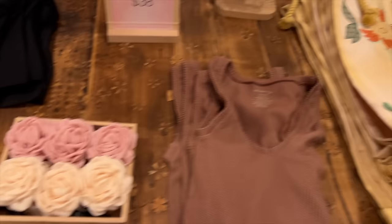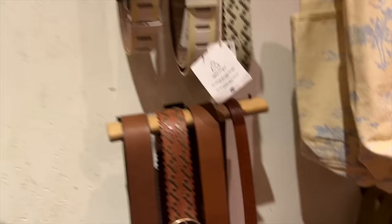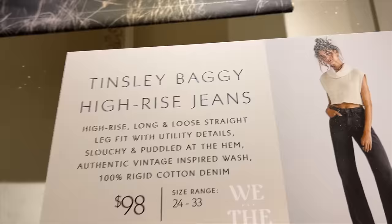And then they had some florette details, which we've been seeing a little bit for the past couple seasons, but this year it's very popular for the accessories and the jewelry. They had some very minimal belts, which is another trend we were seeing besides this heart one, but these more minimal, just smooth leather with a normal belt buckle belts are very in for this season. There were some white jeans, which are really in. There were some baggy dad jeans, which are also really in. And the sign even said, the baggy jean, which is exactly what's on trend.